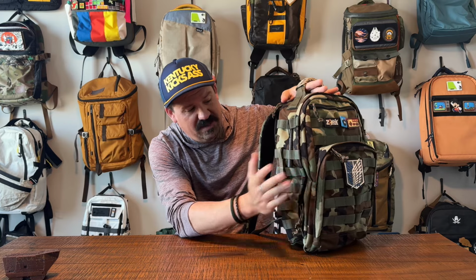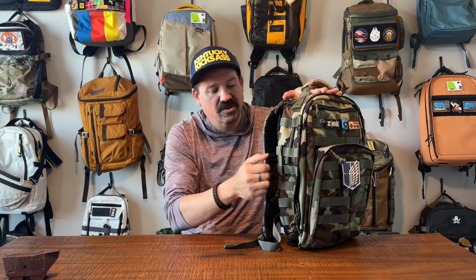Now, I've done a few things to this bag because I just can't help myself. The first thing I did was I cut off the compression straps. This bag comes with compression straps. It's not that big, and so I don't need to compress this bag down. Depending upon, as I mentioned earlier, what your mission is and what you're doing with this tactical gear, compression and low profile and everything might be a really important thing. It does come with those compression straps.